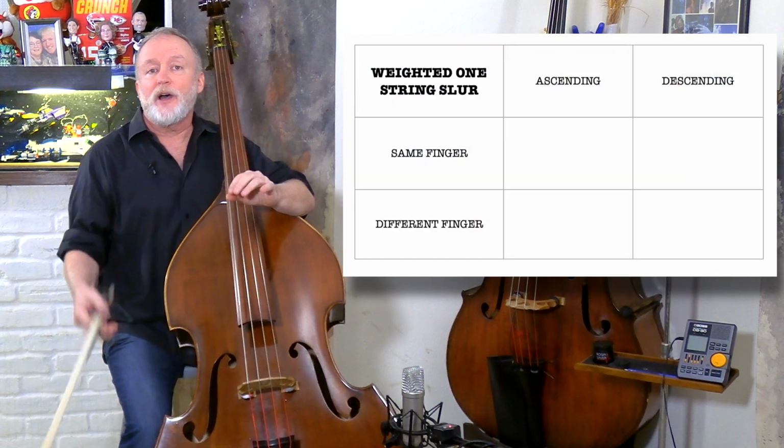There are a lot of ingredients we get to play around with here. I can shift either in a slur or between bows, ascending or descending, and I can shift to the same finger or a different finger. Slurred or separate, up or down, same or different finger. Let's start with slurs. Here we have 4 options.